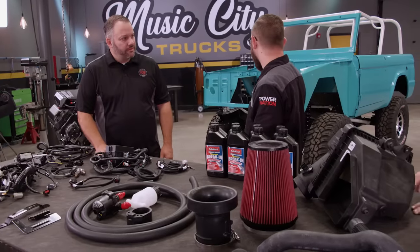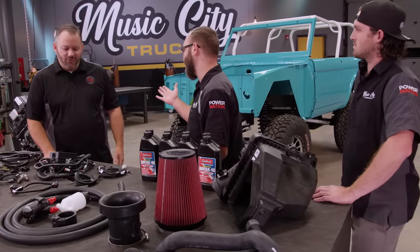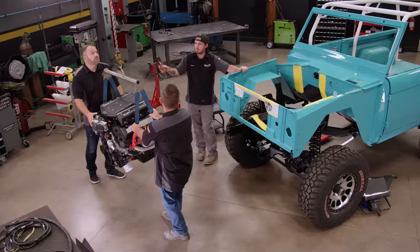We're at the point now where we're ready to put the engine in, and since you're here, do you want to give us a hand? Well, absolutely. I love getting my hands dirty, so let's do it. This is it.